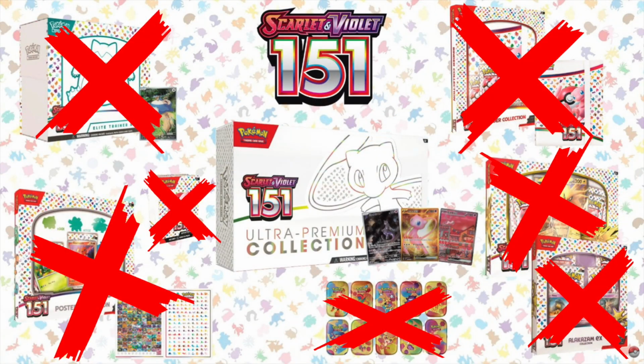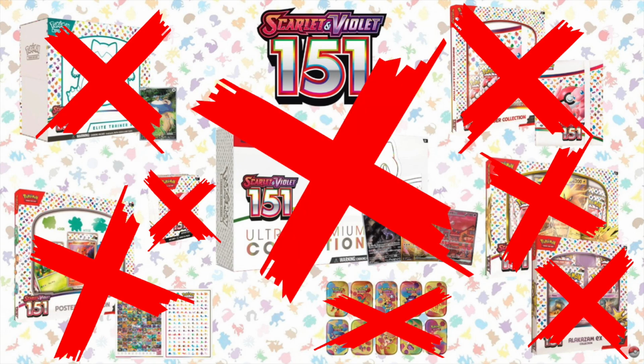We have officially opened up every single Scarlet and Violet 151 product that has been released. I love this set so much. I am so thankful to have the opportunity to open up all these products. Now the only thing left to do is build our binder and see how many cards we are actually missing from the entire set. I feel like we're not missing much. I feel like we just need the art rares, if anything else, yeah. Charizard, of course, that's a card that we have not pulled yet. The art rare, I think we pulled the EX, I can't remember.